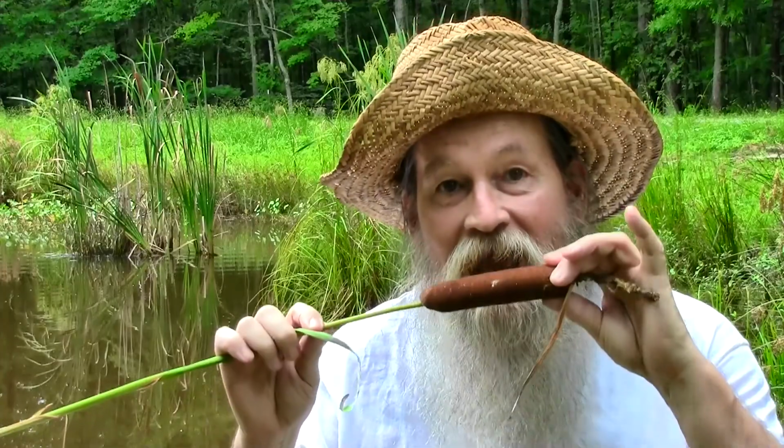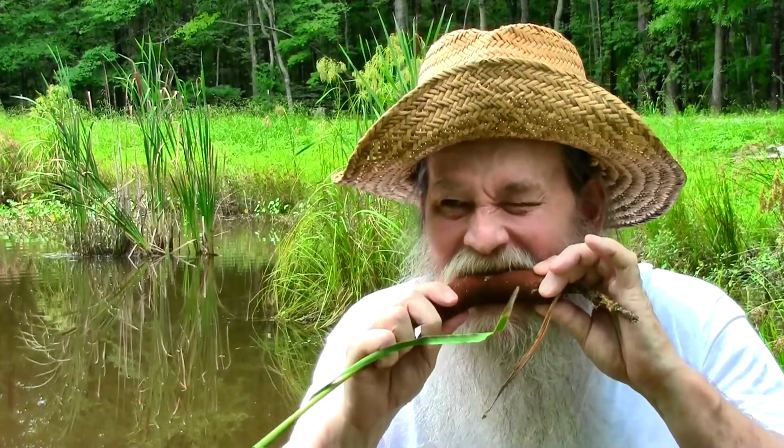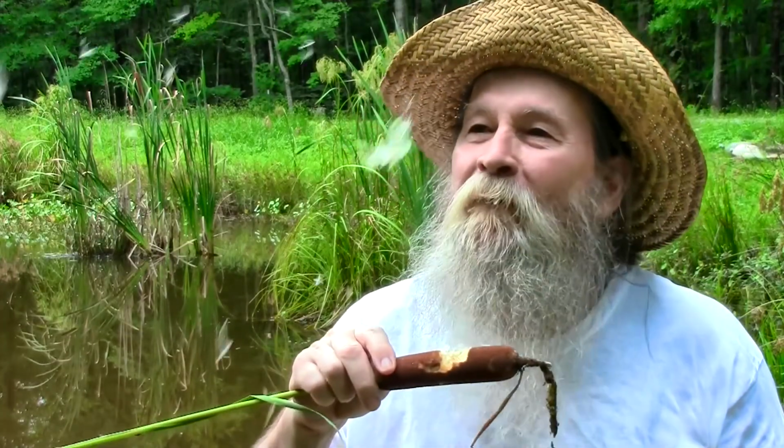So here's our wild corn dog that I picked off the plants behind me in the pond. Some people like to cook them, some people like putting mustard on them, but sometimes you may just have to eat them in their raw form. So let's just see how this good old wild corn dog tastes. Boy, is that yummy. You want to try it?